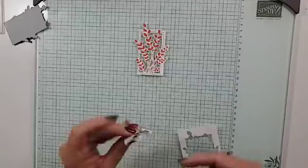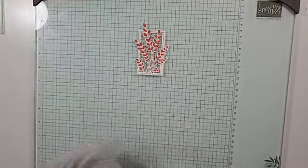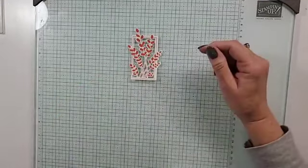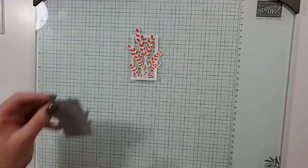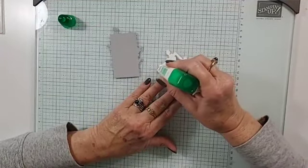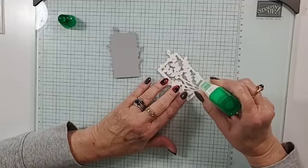Look at this. Isn't that wonderful? I didn't have to fussy cut any of it. It just makes me excited. Okay, so now what I'm going to do, I hate it when that happens, I just threw it away. Now we're going to take this, and yes, I could have put an adhesive strip on it, and I wouldn't have to do this, right? But I didn't know how it was going to turn out, well, I just didn't know.